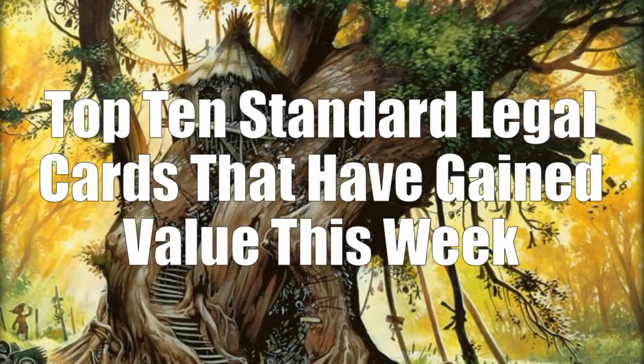We move on now to the top 10 standard legal cards that have gained value this week, and yes, we are doing 10. Shock lands continue to be very strong. You're going to see that as we go through the list today. Also, we're on the cusp of another standard set coming out in just a couple weeks. Core Set 2020 is going to change everything again. A lot of people are excited and thinking about what cards they want to pick up.